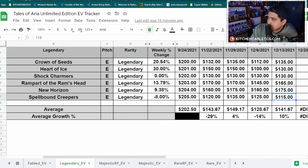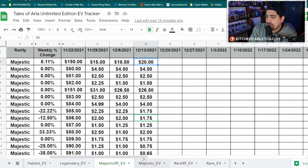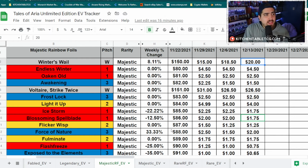So all in all, we are up 10% there. We'll talk about that again at the end of the video. Your Majestic Rainbow Foils. Now, keep in mind the Majestic Rainbow Foils in this set, Unlimited, include the equipment. So you're going to see a higher price average because there is some value in these equipment slots. Winter Whale at 20, Voltaire at 26.